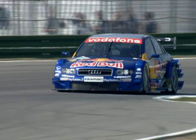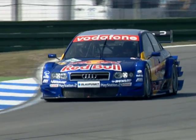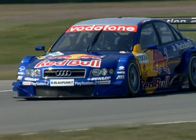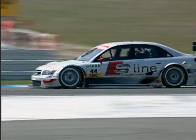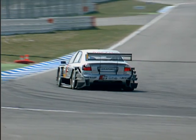Cars certainly look very effective on the track. We've had A4s racing before, of course, in four-wheel drive form in the Super Touring Cup in Germany, in the UK, and various other places very successfully. This is a very different sort of car. So space frame and two-wheel drive, of course.